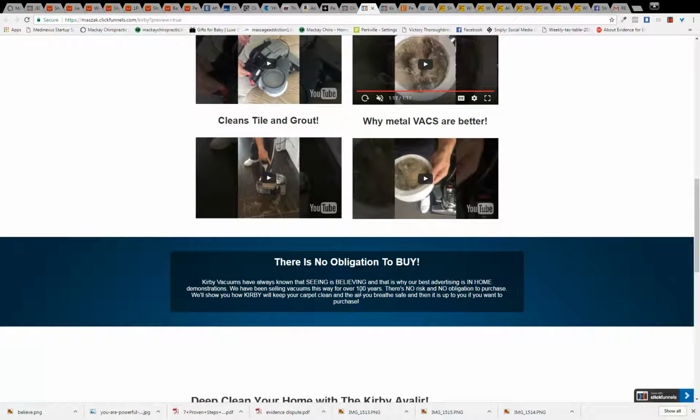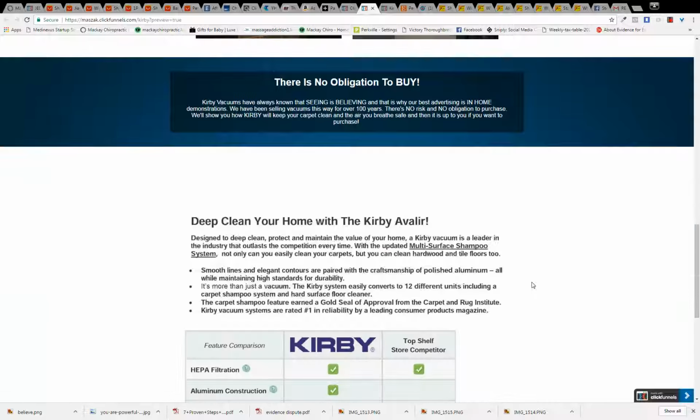And then we come down here and we just make sure that the client knows that there is absolutely no obligation to buy, right? If he comes to the house, he's going to do the demonstration, but we explain that the reason why we do that is because seeing is believing, right? They need to see how this thing functions in order for them to take the next step to buy it. But we also don't want them to feel pressured. It's not about that. And he's actually really excellent in his presentation, making sure that the client understands that. And he just wants to show how awesome these Kirbys are, right?